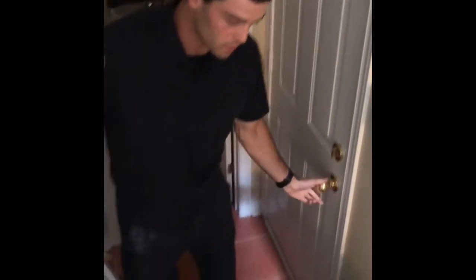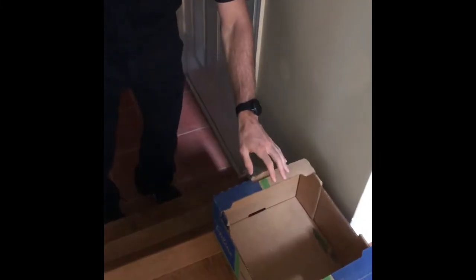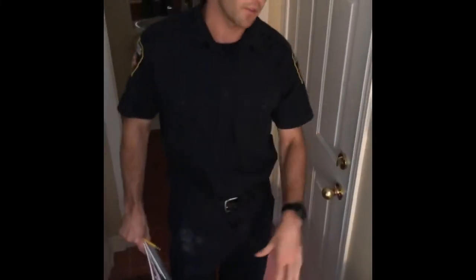We have a solid core door between the garage and the rest of the house. That's good to see. Thanks. Just in case there's a problem in the garage, you've got a good layer of protection there. This box right here, Della, I don't like to see that in the direction of an exit. Right. So ideally, we'd like to move that. But okay. On with the checklist.